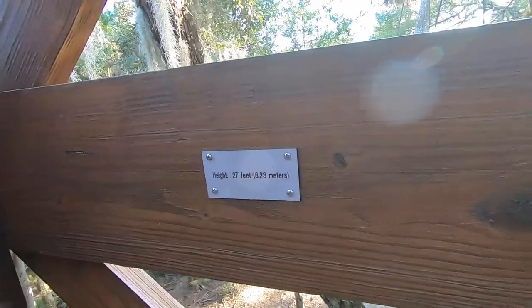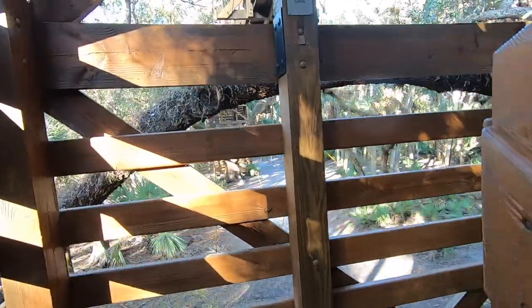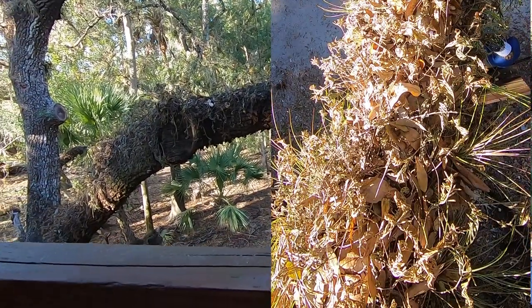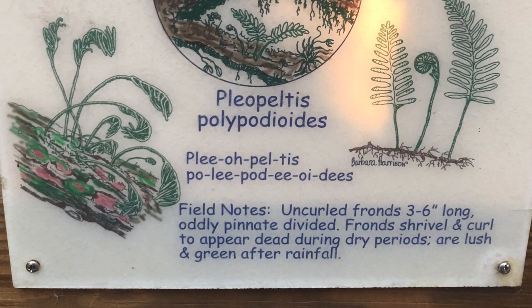We're at 27 feet. Oh, this is resurrection fern. Do you know the story about resurrection fern? See those ferns right there? They look like they're dead, but as soon as it rains, they get a little bit of water on them, they come back alive and they thrive, they grow.